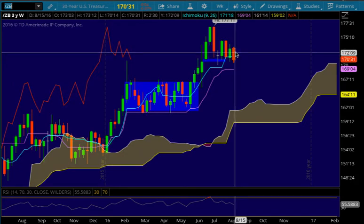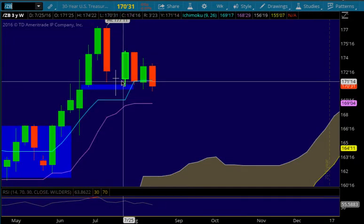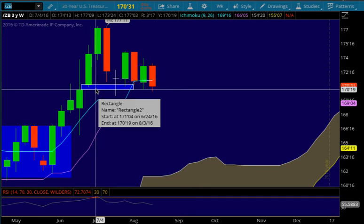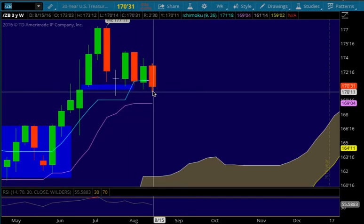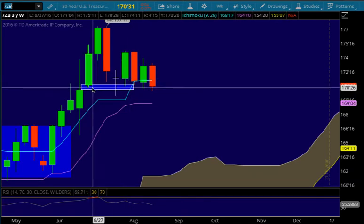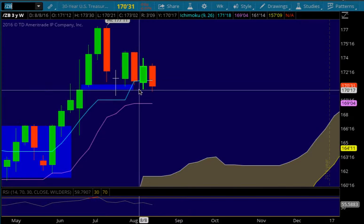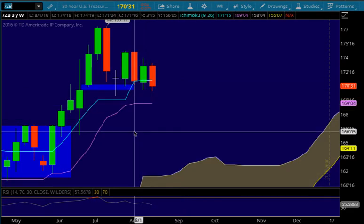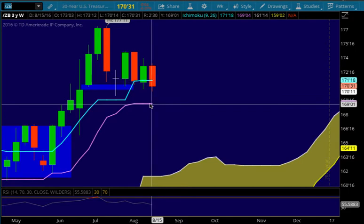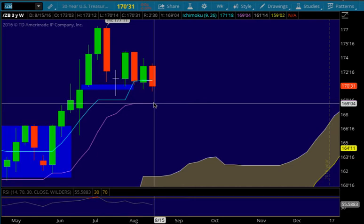The likelihood is that we do have this window area here. Let me zoom in so you can see better. This is an open body gap window here. It has not been filled by a body. It did get filled by multiple tails, but hasn't been filled by a candle body yet. So we could come down and fill that in with a candle body, and we could come down all the way to 169.04 and test the Kijun-sen. And then it's quite important to hold the Kijun-sen if you want to be bullish on treasuries.